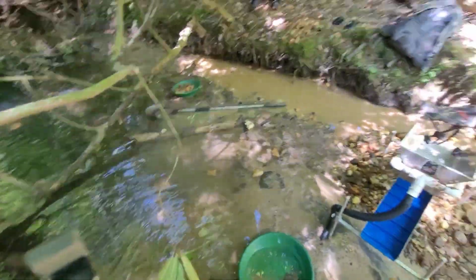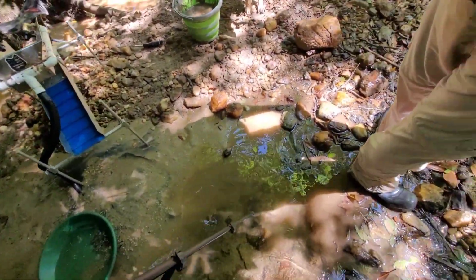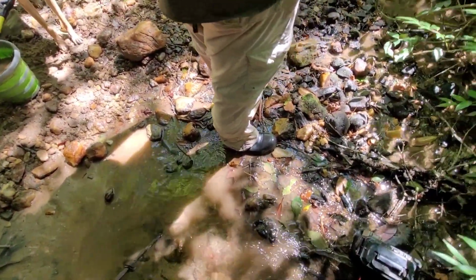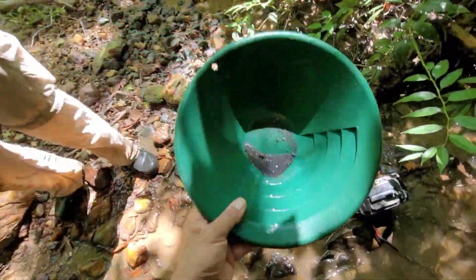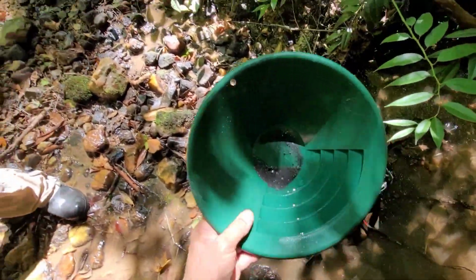So, I mean, it ain't stellar. Not stellar. Pretty good though. I've been on better ground, but I think this is good ground. We just need to test pan more. But that was good. GoPro, stop recording.